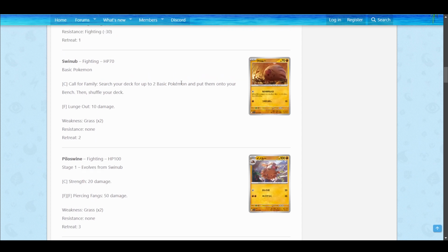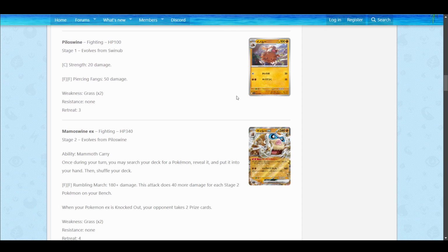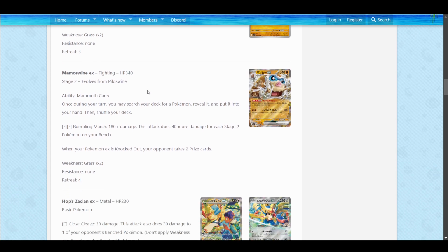Then we have Swinub, and then we got Piloswine, and then Mamoswine. I don't know how to pronounce these cards. Pokemon barely ever get good cards, or at least recently. But Mamoswine is an interesting card. I read a few people say this card is super broken, and it's not. I'm just going to say that it's definitely not super broken. But regardless, Mammoth Carry: once during your turn, you can search your deck for a Pokemon, reveal it, and put it into your hand. This is pretty good.